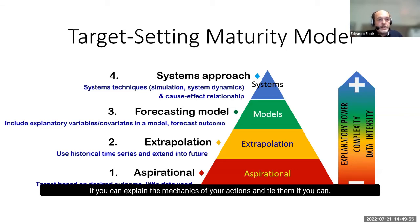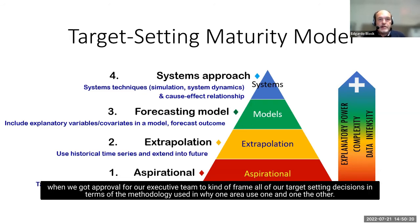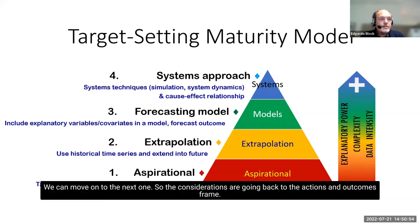If you can explain the mechanics of your actions and tie them, if you know that you're flicking a switch, you're conducting a paving project, and you get this result, then you get a direct cause and effect relationship. And so you have a much bigger explanatory power, and with some ability to understand and in particular play scenarios out better. That we found very useful, and we used it, when we got approval through our executive team, to frame all of our target setting decisions in terms of the methodology used and why one area used one and one the other. At a higher level, I will say the 2307 set of classifications of techniques is very useful in terms of target setting that is effective. And I think you need to match a few things to your situation so that you can use this properly. We can move on to the next one.